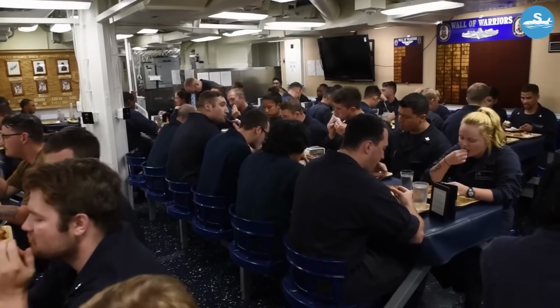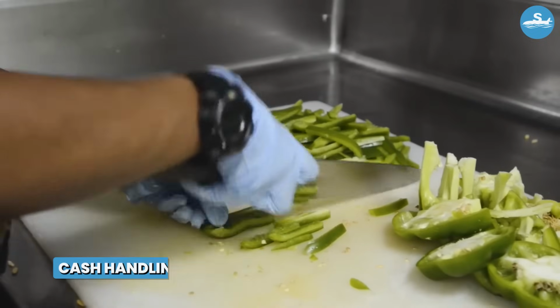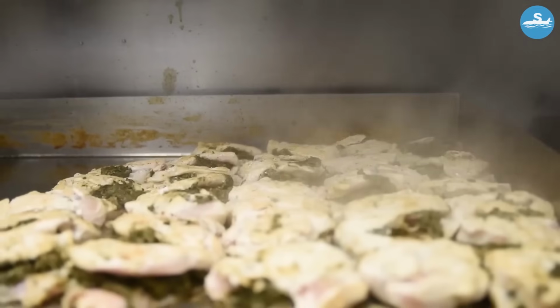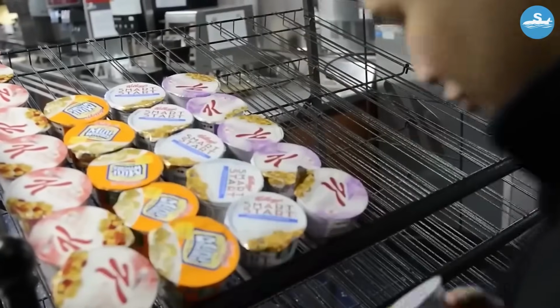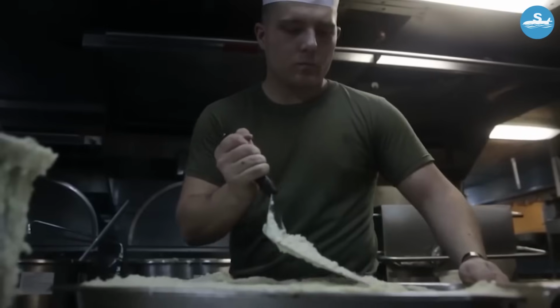Training scenarios include inventory management in simulated submarine compartments, customer service during emergency drills, and cash handling during simulated combat operations. Students learn to memorize product locations, operate in confined spaces, and maintain professional standards while dealing with their own deployment stresses. The psychological preparation proves as important as technical training.